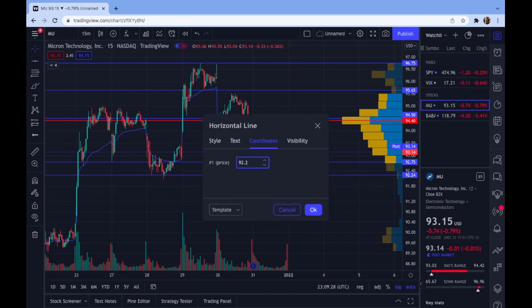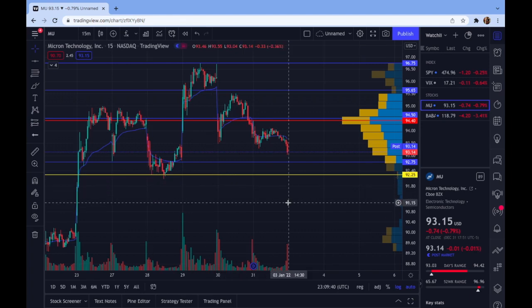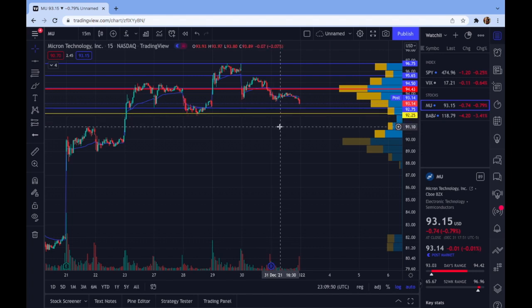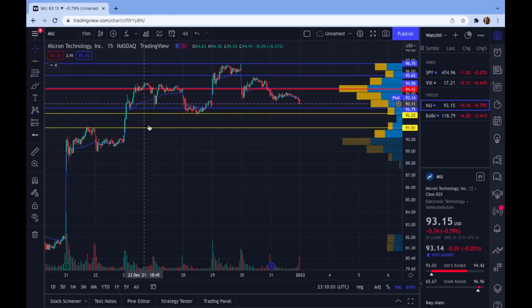92.25 area for my first target, simply because it's a psych level, but it also has bounced off multiple times there. As you can see, it's not a crazy level on our VPA, but it helps a lot. Underneath, I think we at least see 92.25, but under that 92.25, we don't have much until down here around this 91 level, which we can also see here on the VPA. So I'm gonna put this in here, about 91 for my second target.